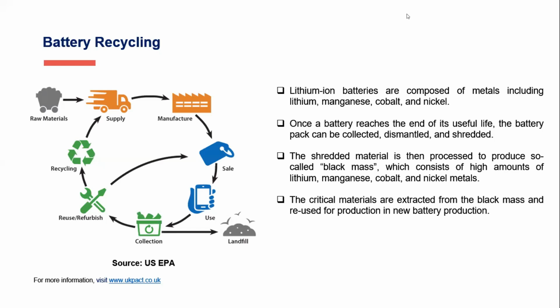The OCV is checked, and based on the acceptable value, it's decided if it goes for recycling or reuse, what we call a second life battery. So you can see from reuse, refurbish, again it goes for sale.